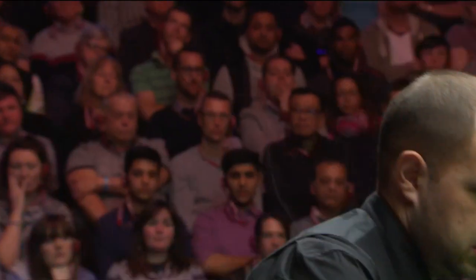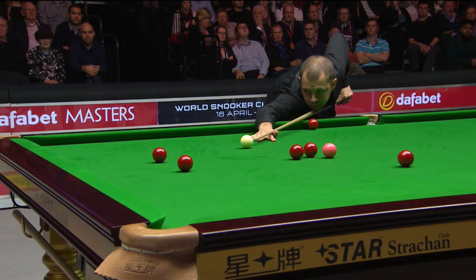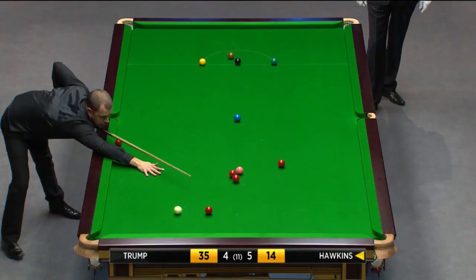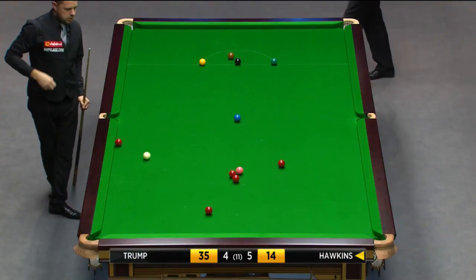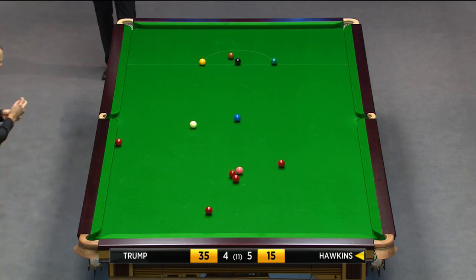The amount of pressure that these boys are under. You almost think they're going to clear up without thinking about the circumstances. They're that good. But there's a chance to reach his first Masters final here, and he'll be under the cosh. Don't worry about that.